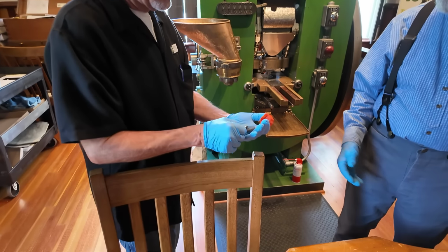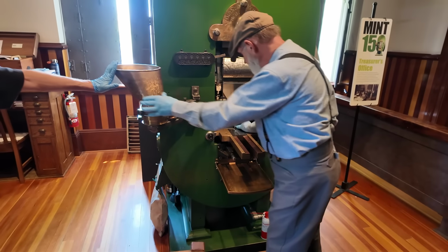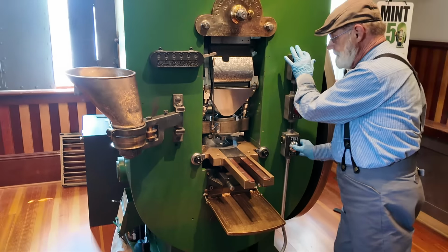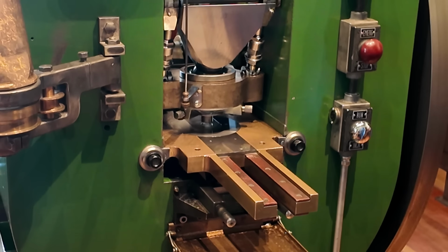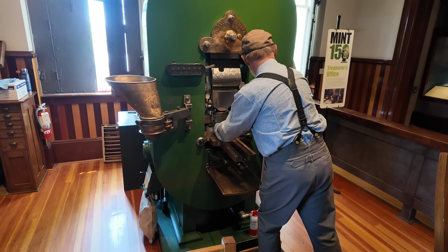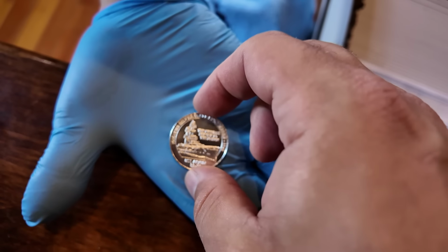All right, so there's the blank. Okay, clear. Clear. Oh wow, some good press there. One revolution per strike. Oh wow. So that thing's spinning really fast, going at high speed. Don't get your fingerprints on it.